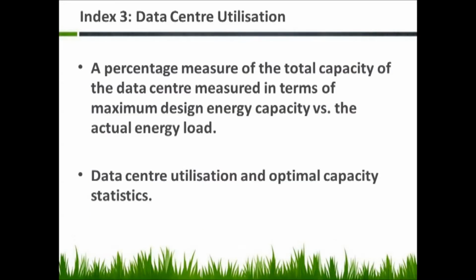The third of our 4 measures is utilisation. How much of that data centre load is currently being operated with. So all data centres have a design capacity, and we'll be looking at relative to what the power draw is.